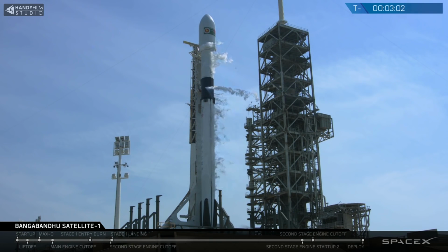And Stage 1 launch load is closed out. Otherwise, the drone ship is on standby in the Atlantic Ocean. The payload is healthy and go for launch. The range is also go for launch. And at this point, we're inside of T-minus 3 minutes and getting pretty close to T0. Strongback lower is ended. Strongback's at 88.2 degrees. So let's listen in to the last couple minutes of terminal count.